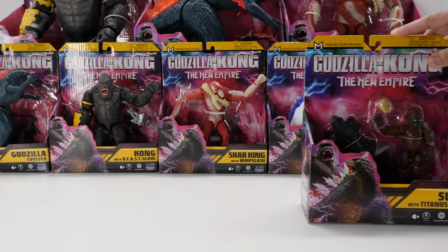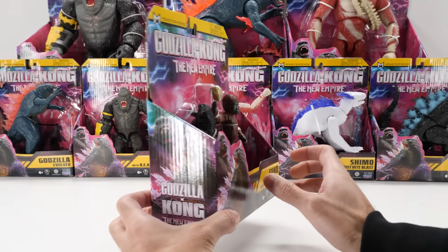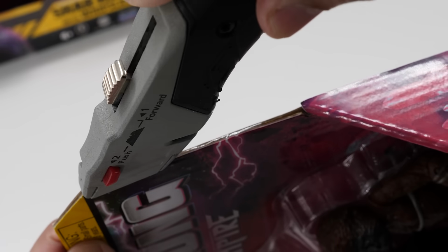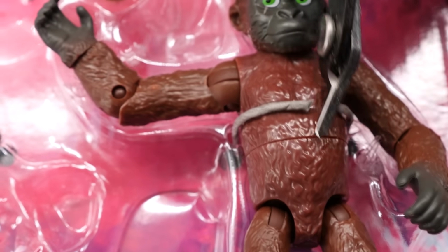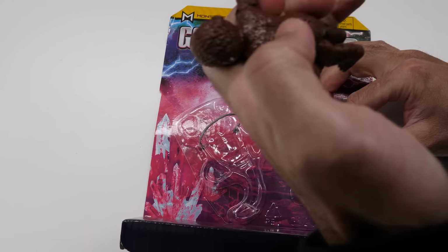Here's Suko with Titanous Doug. Let's get him unboxed. Don't let his size fool you. Suko is a scrappy fighter with raw primal strength and a bad attitude who always has Kong's back. I'm glad we've got a combo pack with both Suko and Titanous Doug. Is that a mini Kong? Baby monkey? In Japanese, Suko means essential child.